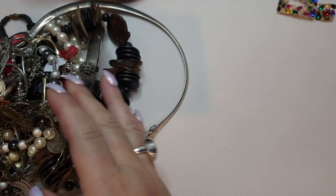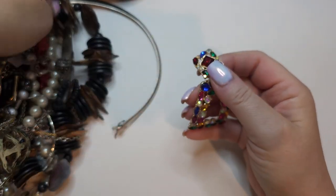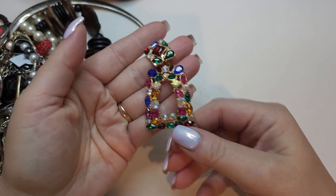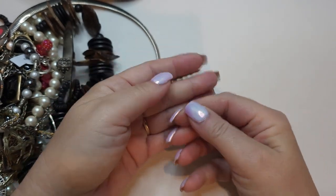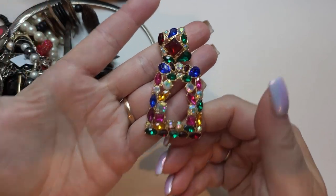Alright. Let's see what else I got out in the first. Right here we have a gold tone. I'm gonna turn off Presidium for now, I don't want it to overheat. Right here we have a gold tone post earring, a single earring with different, seems like glass rhinestones.